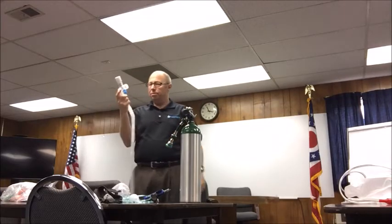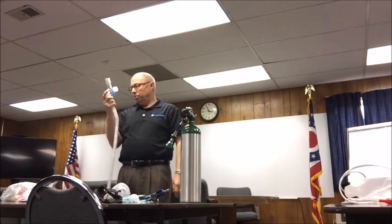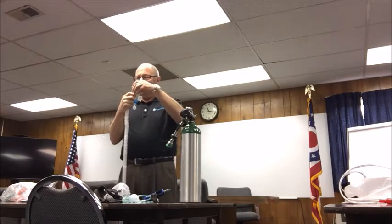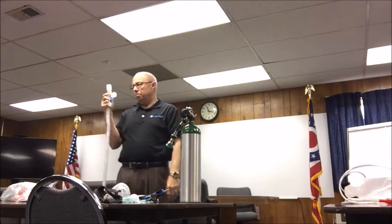Anti-asphyxia valve is right here. So if I lose pressure in my tank and I have the patient with a mask, they can breathe ambient air without suffocating. The PEEP is controlled here. You'll be getting the 3-set PEEP. It will come out of the bag at 5 centimeters of PEEP.